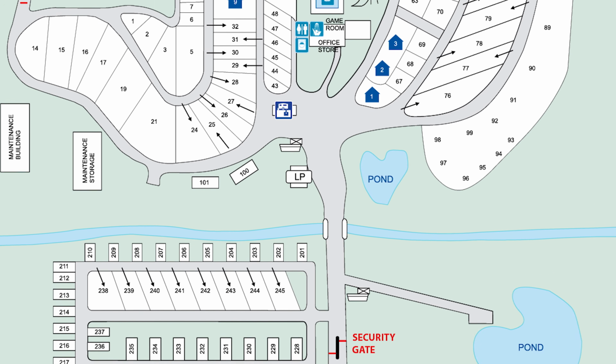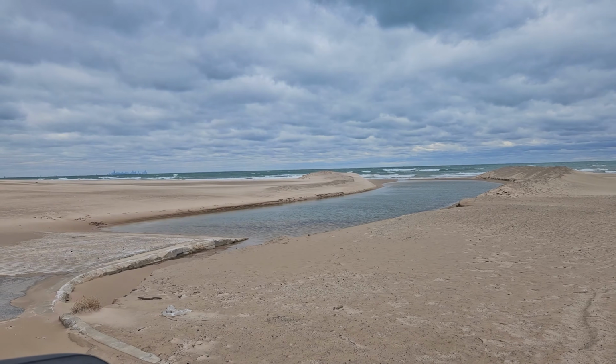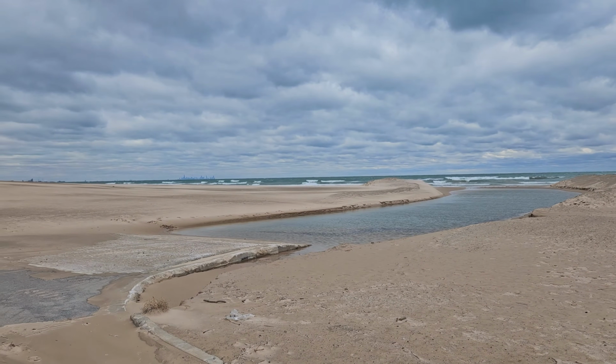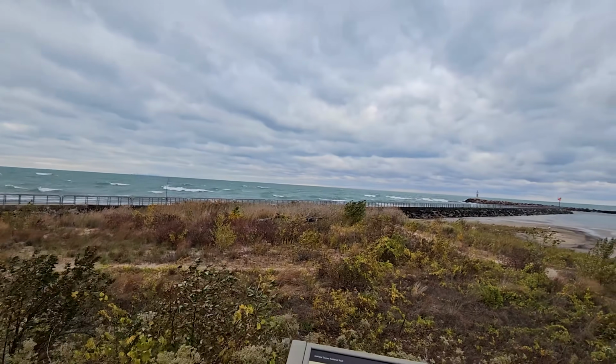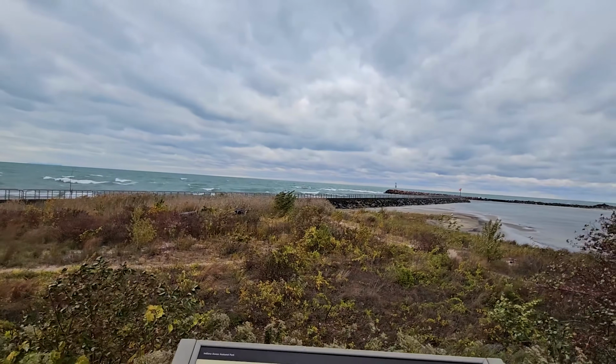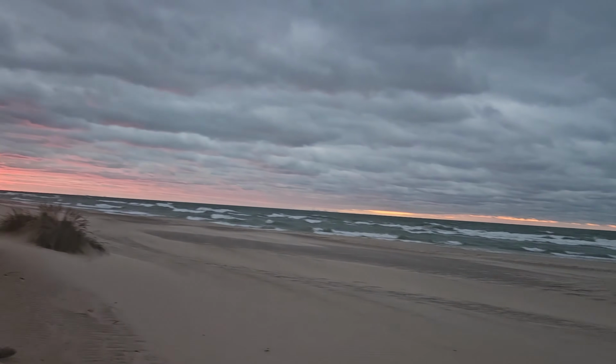So that is a quick overview of all the different types of camping available in and around Indiana Dunes National Park. And if camping's not your thing, but you still want to come see the Indiana Dunes, there are plenty of other options for lodging.